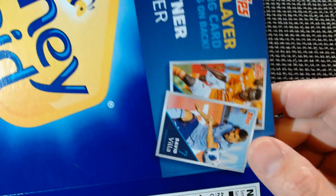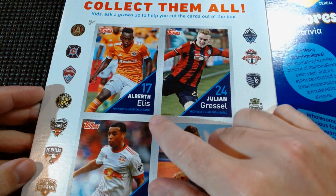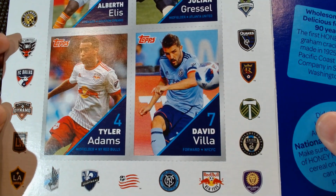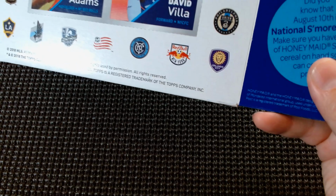And same thing here. This is a bigger box, more like a family size. It's got David Villa on there and whatever that guy is. And so this one is Albert Elias, Gilliam Gressel, Tyler Adams, and David Villa. So there's your next ones.